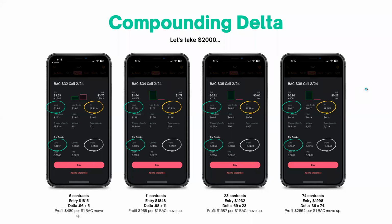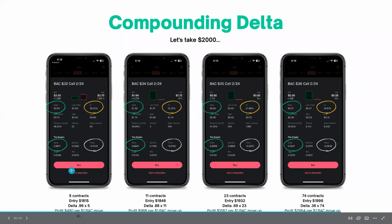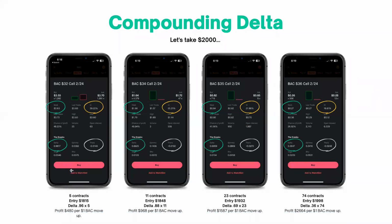All right, let's do $2,000. This is BAC. Again, I would not recommend going really far out of the money over here, because BAC doesn't move very fast. But if you're going in the money, you can get 5 contracts, $18.15 entry cost. Over here, you're making $480 every time BAC goes up $1.